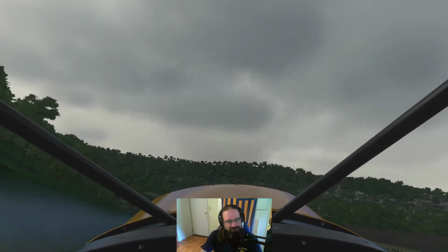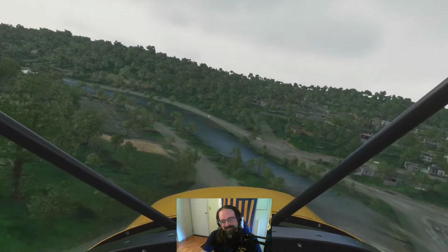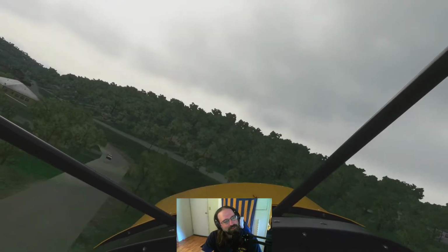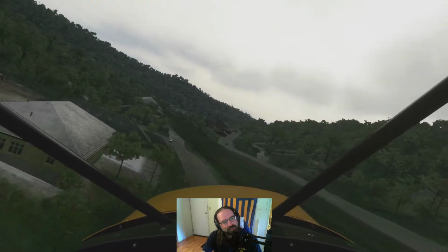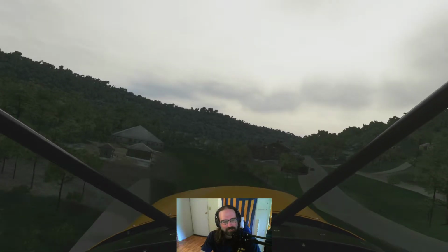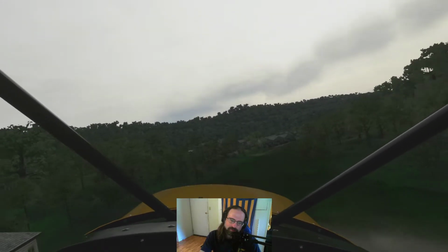Whoa, where's the creek going? Creek's going uphill. Or did I lose the creek? I don't know. That's probably over where the DMV is. Where did I lose the creek? Oh well, let's keep going.